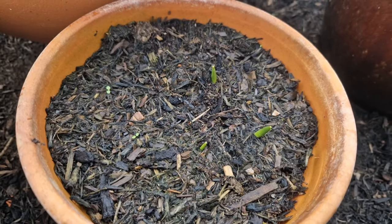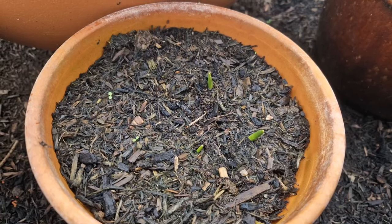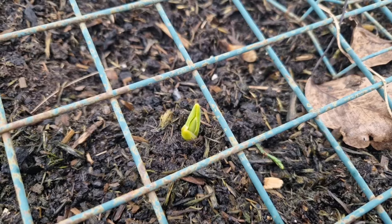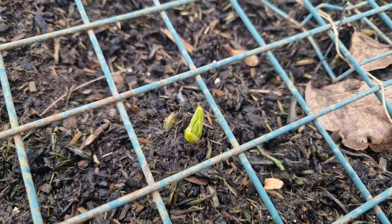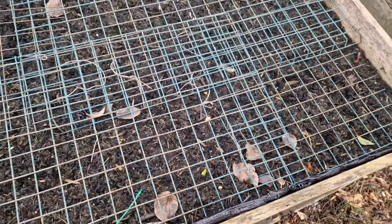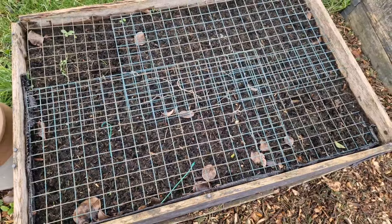Oh, it's getting exciting now. So we've got the first little spring bulbs that are now starting to peek up through the soil. So we've got these three in here, and then I think we've also got a tulip as well. Do you see him down there? He's the only one in this bed which seems to be showing its head. Now you can see I have put those grates over them just to protect them from any squirrels or rats. But yes, spring is on the way, guys.